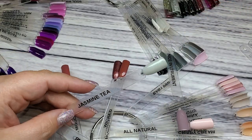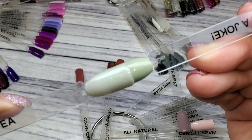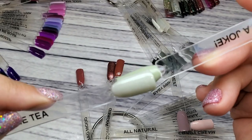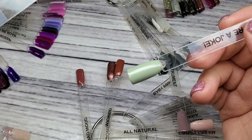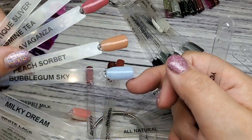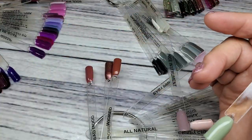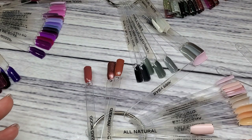Ooh, but you know what, this Jasmine Tea and Your Joke would be pretty together. Super pretty. Ooh, yeah. I like that a lot. Put this one right over top of this one. What collection was that from? Jasmine Tea, Antique Silver, Extravaganza, Bubblegum Sky, all of those. I don't remember which collection that was from, but yeah. Jasmine Tea, gorgeous. Love that color. Okay, so now that I have a big mess here, that's it.